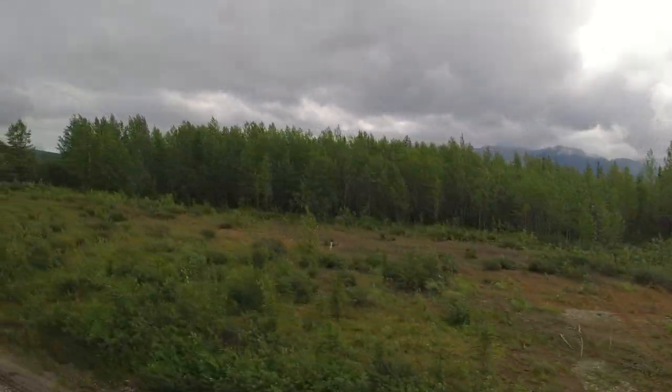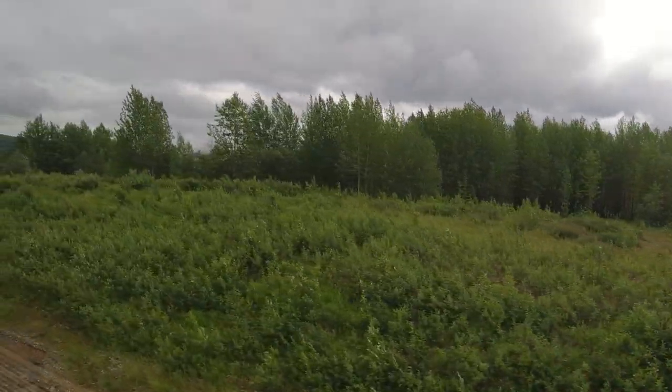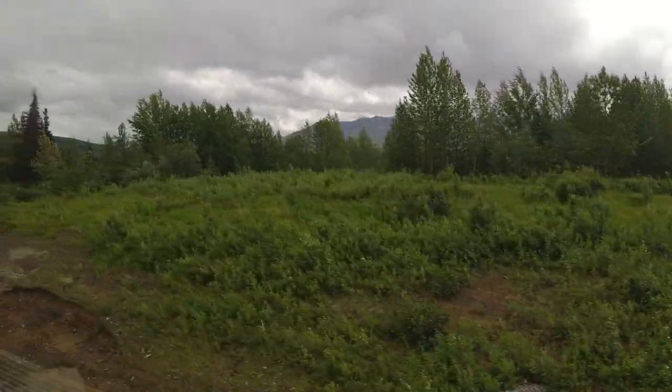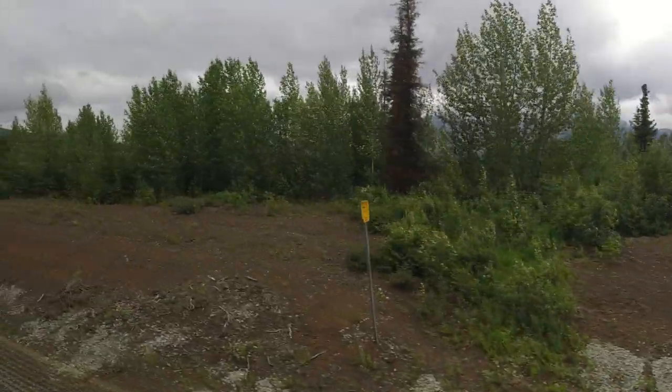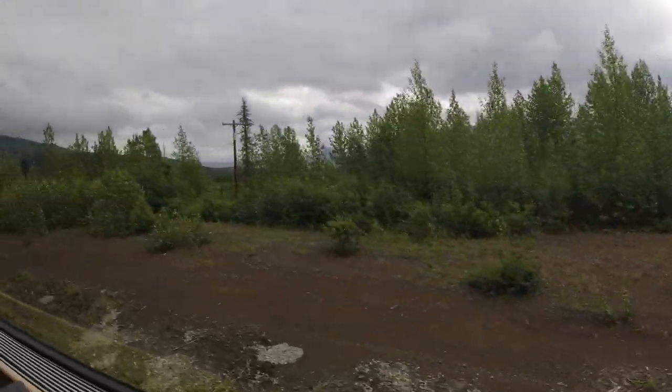To get to Healy at about 4:30, we'll kind of see what our speed restrictions are like as we go through the park area. So it's not too far ahead of us here. We do actually enter into Denali National Park.